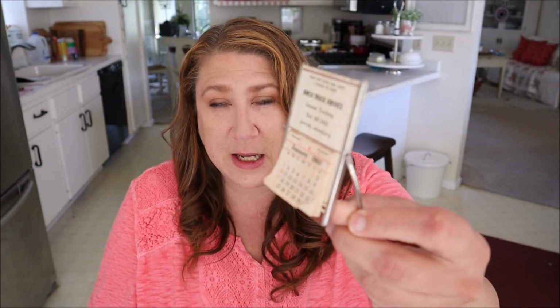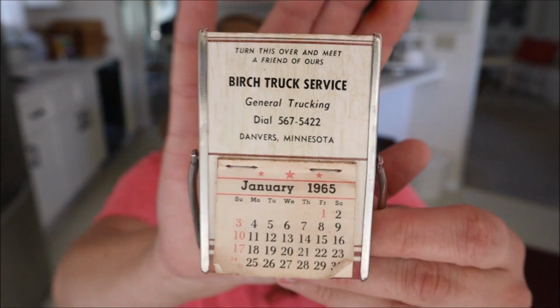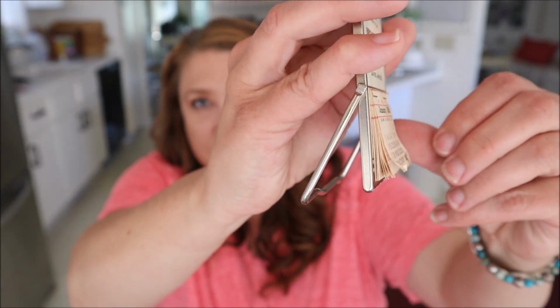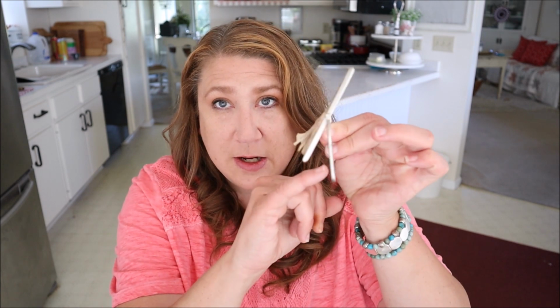It's a little calendar stand and it is so adorable. Look at that. It's an advertisement on the top for Birch Truck Services of Danver, Minnesota. And on the bottom of it, it's got a calendar, and you can flip through all the different months, and it's from 1965. Yes, 1965. And then, of course, it's got this little handy dandy holder so you can prop it up on the desk. And on the back side, it's got a little mirror.